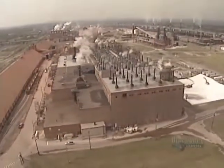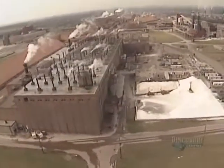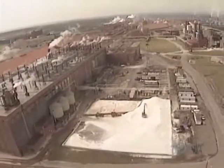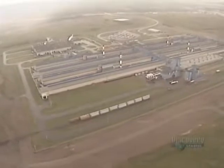Bauxite is carried by rail to the plant where it will be crushed. Then, through a chemical transformation called the Bayer process, alumina is extracted. This is then roasted in calciners to eliminate all moisture. This is alumina. It is transported by rail to the reduction facility.